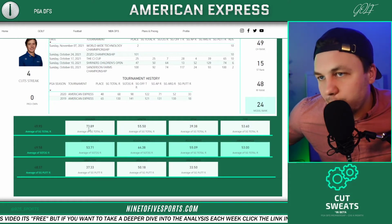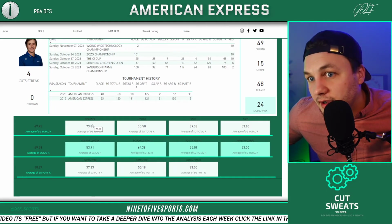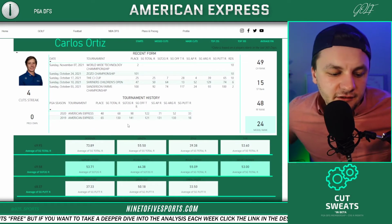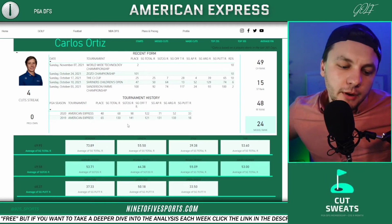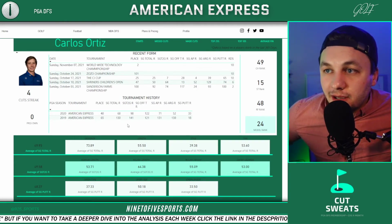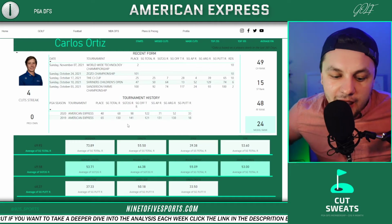We can see, though, not the best Pete Dye design course type of guy. A little bit better on Bermuda greens, though. And this kind of echoes why he's a sleeper pick. He's not someone you want to go out of your way to play too much, but he does have that upside to really give you a top 10 finish. Top 25 pick in the 95 model this week. I don't mind him as a pick.